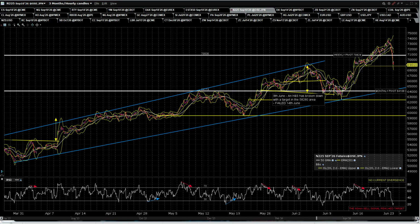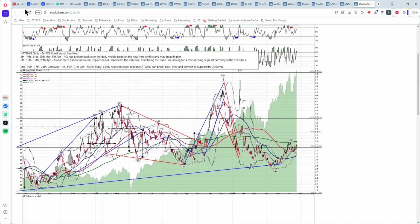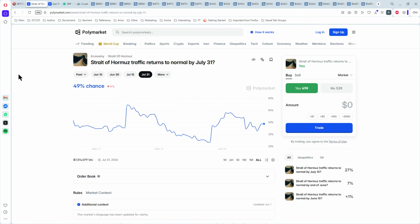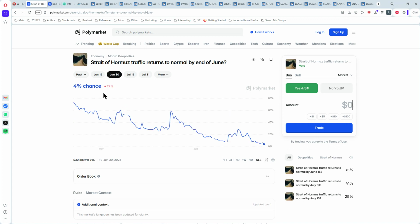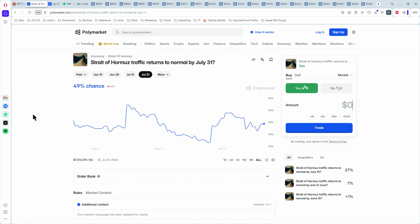Okay, now first, actually, I want to have a little talk about oil and give us a quick review of where we're up to there. Here, straightforward moves, traffic returns to normal by June 30. I'll show you that just for the humor, really. That's down 4%. Obviously, there's only a week left, and it would need a week's trading, and you would need a week being back to normal, so really, that's no longer a possibility. I'm a bit surprised it's still at 4%. From now on, I'm just going to be looking at July the 30th and 31st.